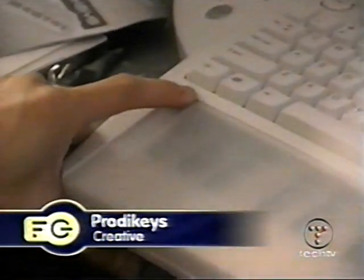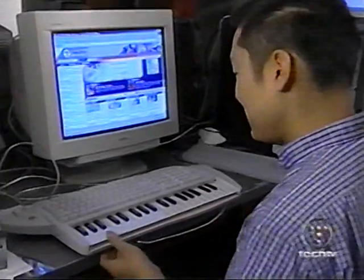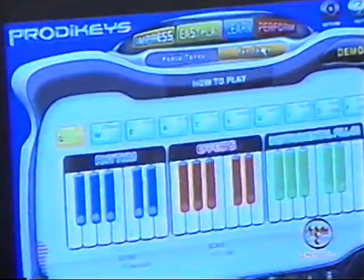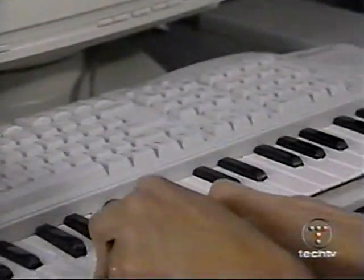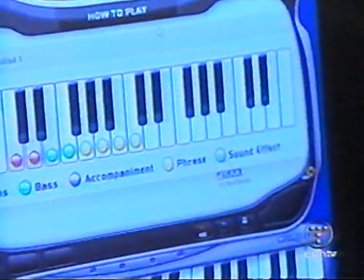I'm going to hit these little tabs right here, and underneath the wrist rest is a keyboard. See this little button here? I don't really know what that does, but it makes me very curious, so I'm going to press it. Okay, I knew it. I thought it was going to open up the software, which I just loaded up. These two green buttons are bass. And then I guess these are phrases. I don't know what that is. Let's check it out.